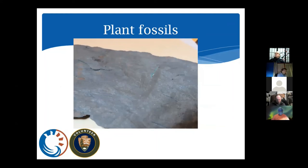Let me see. I've got to draw here. Okay, so you can see the stem right there. There's a stem here. There's a stem here. You can see all these stems preserved in the rock. You can also find leaves. This was a time, again, when the plants were going through unprecedented growth.